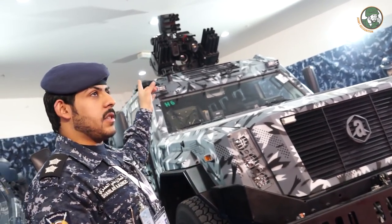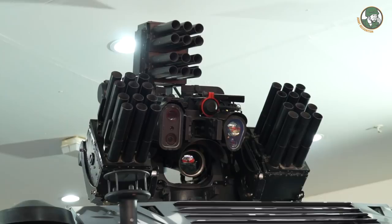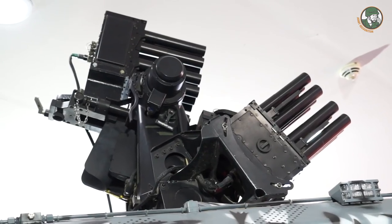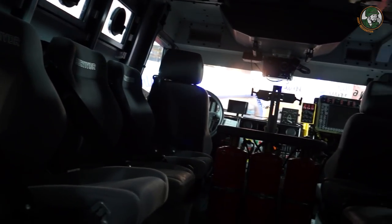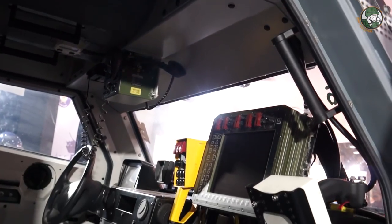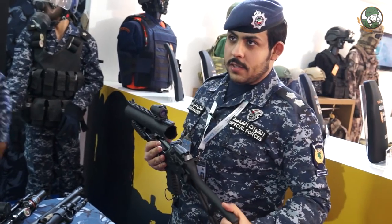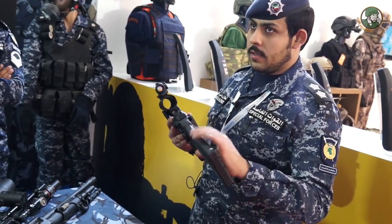We have 36 gas bombs, and we have a camera with us for following anybody. Six people sit behind, and one driver, and one on the board, in the computers. The car is from Austria, and the gun is from Norway. This is a gas gun. It's 400 millimeters, and it's Swiss gas.